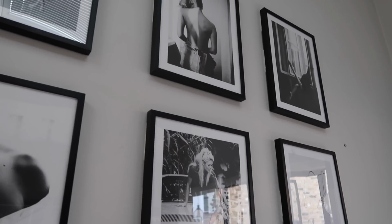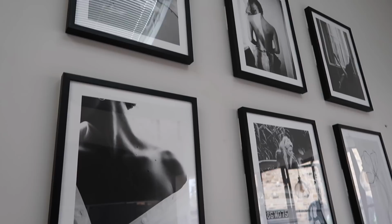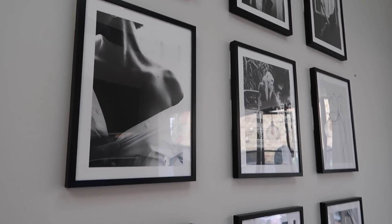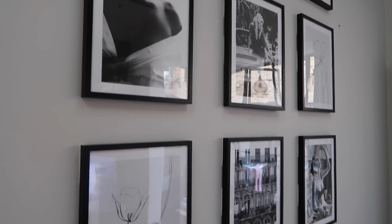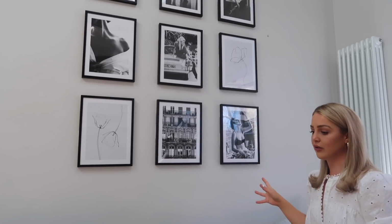We've got some Prosecco glasses because I'm obsessed with Prosecco, and then also this girl down here eating the pasta, which I thought was just really fun. So we wanted to make sure these were kind of gender neutral and fit the room, so I think these worked really well. If you are looking for some good prints, Desenio is really good for that.